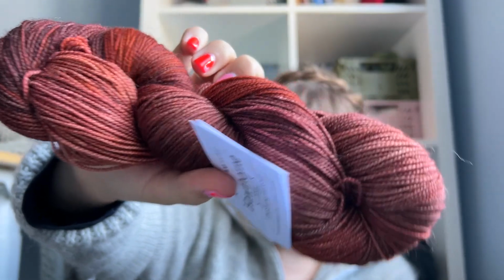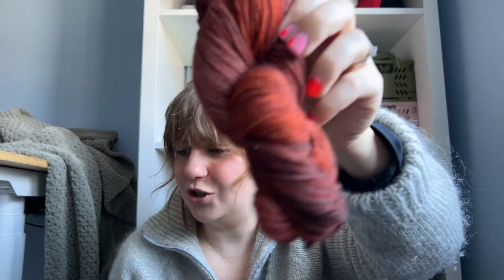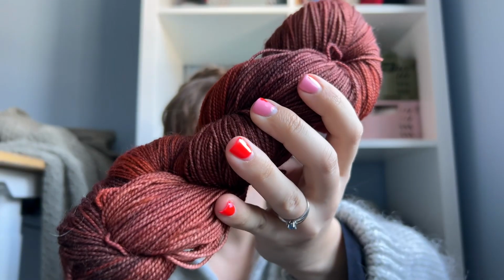Looking at it now, knowing a little bit more about color, I don't think this would work great with a red contrast color because it is so red. And I'm off my sock knitting journey right now. So I don't know. Maybe this will go in the Stella quilt blanket. It might be kind of a boring square, but it could probably use one of those actually. So now that I think about it, this is going to go in the blanket. Yay!